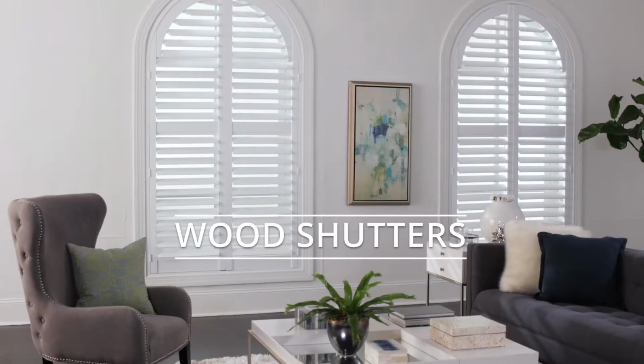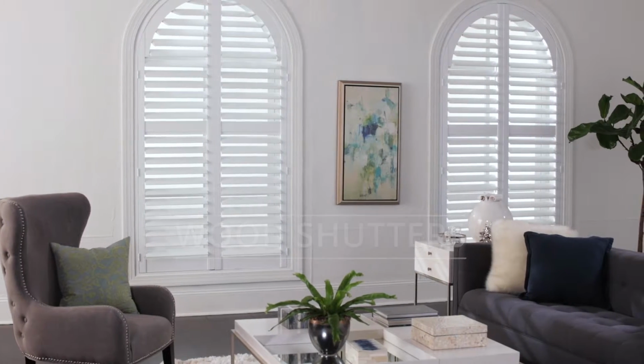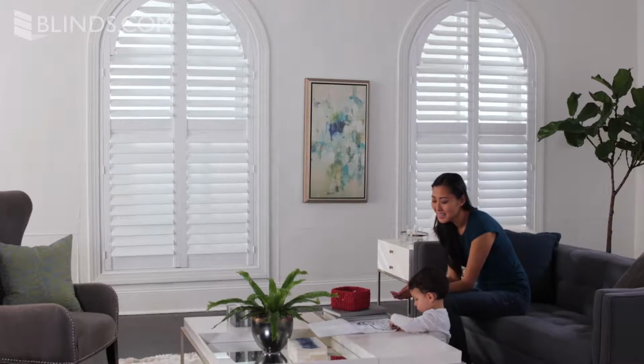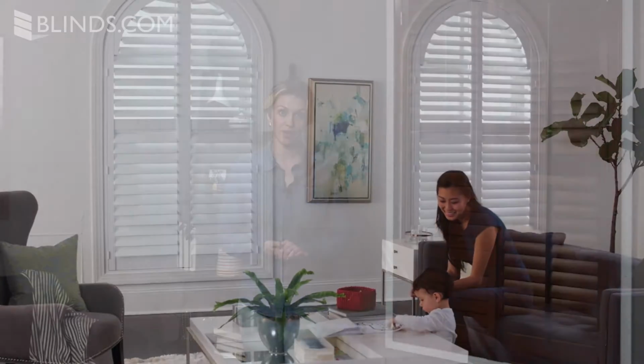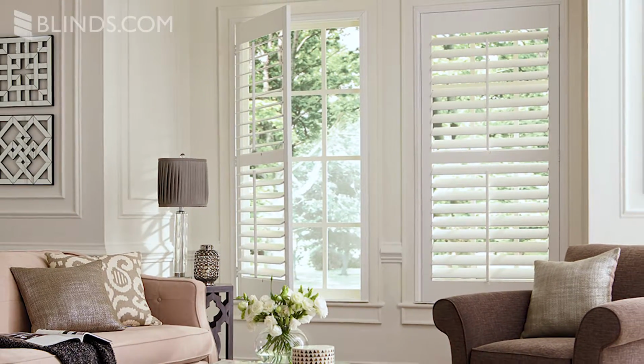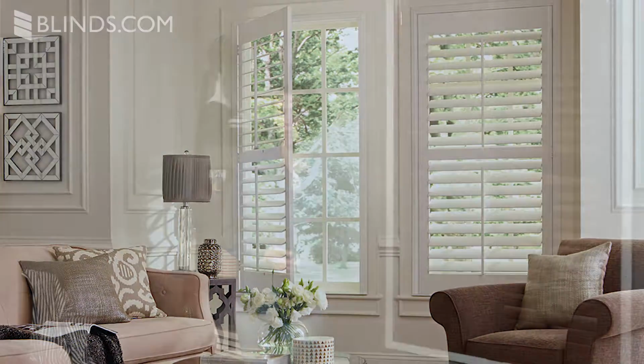Wood shutters, sometimes called plantation shutters, are favorites among homeowners, giving your windows a built-in custom look. They look just as elegant on the interior as they do on the exterior. With gorgeous finishes and beautiful slats called louvers, wood shutters not only make a statement in your window, they can also add value to your home with increased curb appeal from the outside.